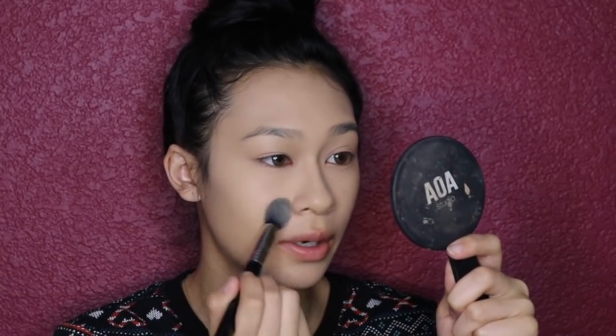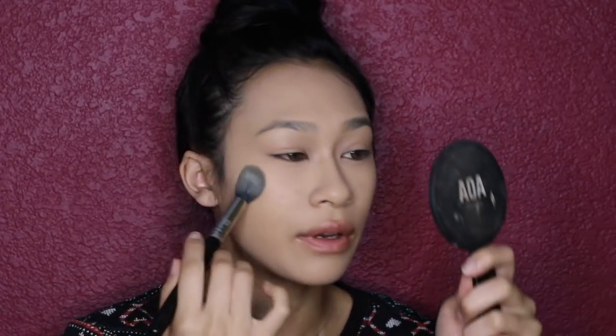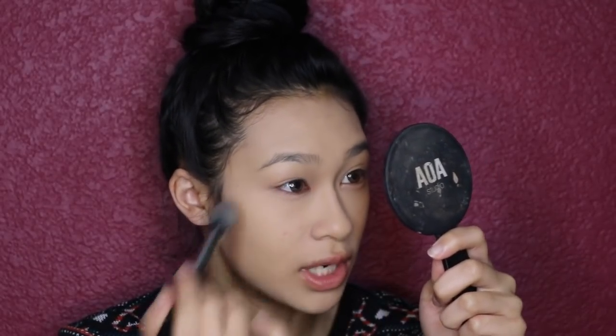And you know, I used to cringe when I watched tutorials and people used a brush to put powder under the eyes, because I thought, oh my god, you're gonna see the brush strokes of the powder transferring onto your liquid foundation, and I thought that that was so cringy.